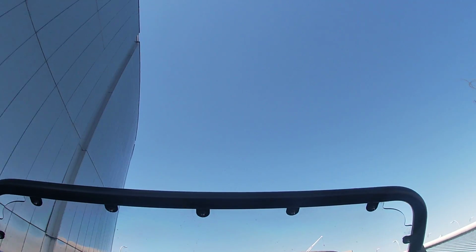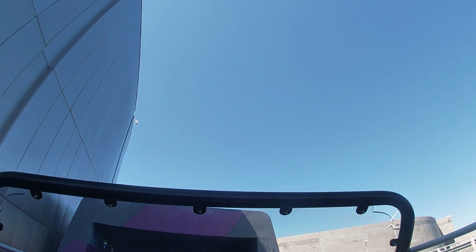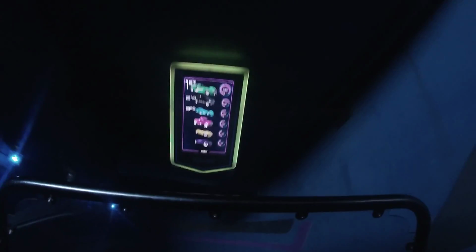It's so bright out. Look at my hair. That's new. Look at my hair. We're not even up there yet.